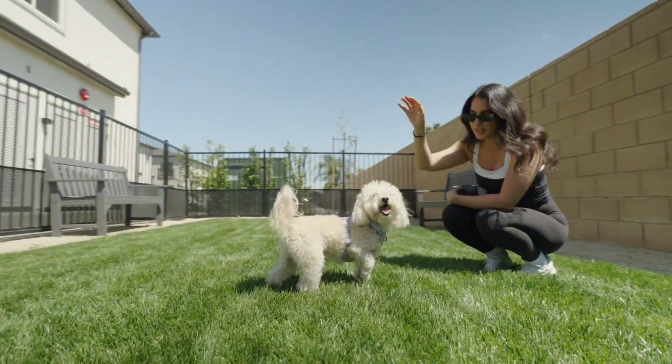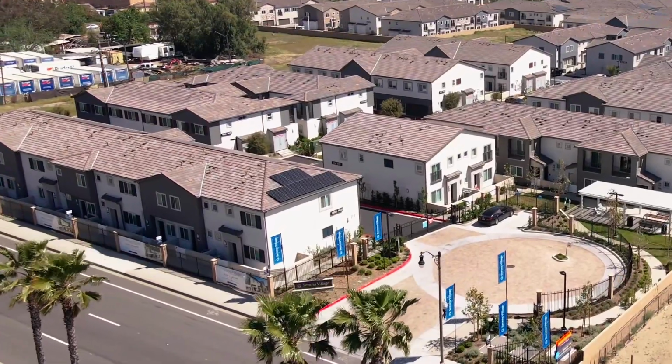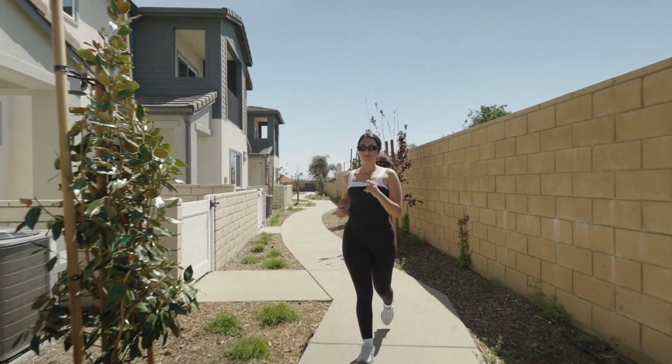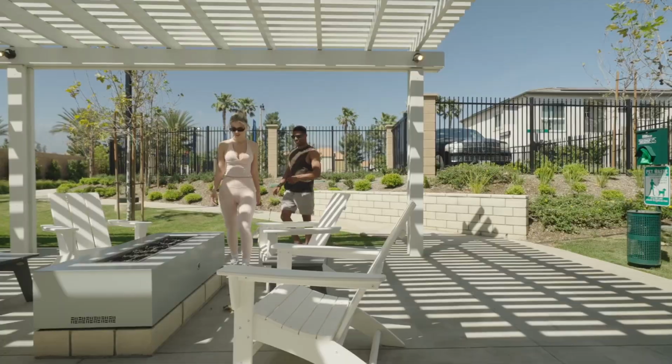A woman plays with her dog in a fenced dog area. The mountains beyond the town. A woman runs on a sidewalk that encircles the complex. Now the mother and father walk a small white dog around the same sidewalk. They sit down in Adirondack chairs near a fire pit.